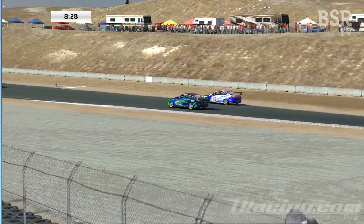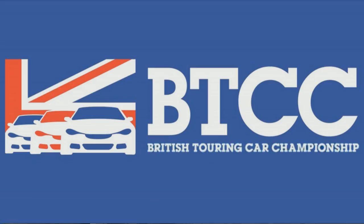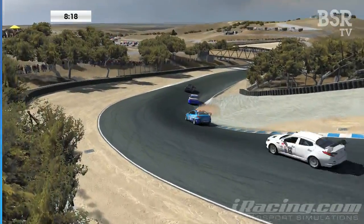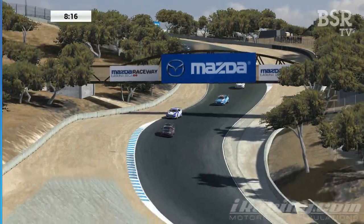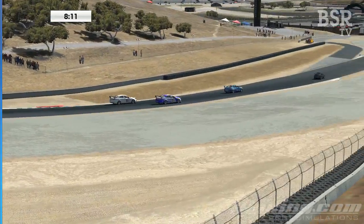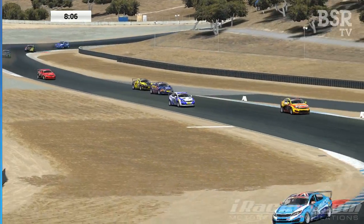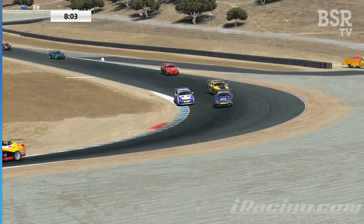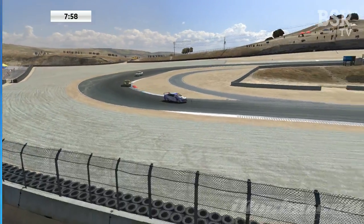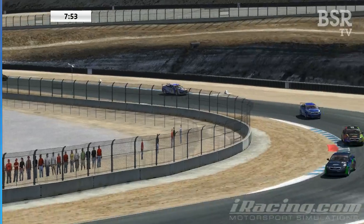Oh, and he's slowed right down. Has he made contact with something there? Wilde has a major problem. See what happens as he comes into the corkscrew. It looks alright through there. Gets a little bit wide. Stevens slips through, and he just couldn't bring it under control, I don't think. And yeah, he's lost a lot of time there. He has lost a lot of time. He's still in it though. Richard Wilde has dropped quite a long way down the field.